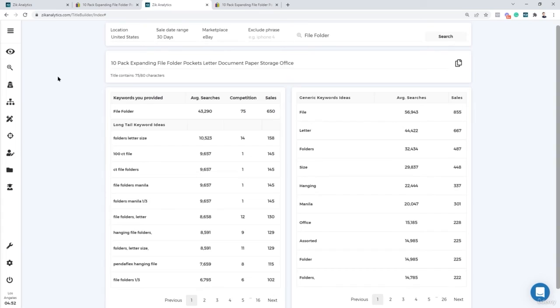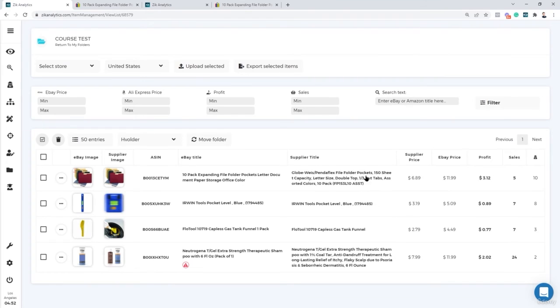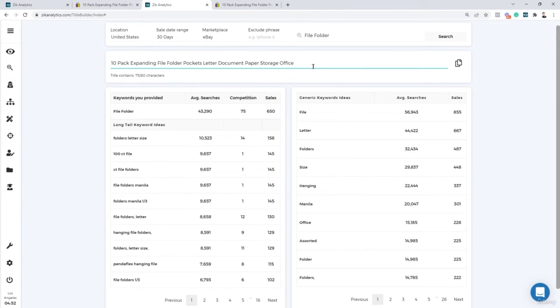I just want to make a little change, which I usually prefer to have at the end, to make sure my title is not a copycat, to make it unique but still use the winning keywords of my competitor. Because if we look at the statistics, we know this title works. It generates 5 sales here. He makes profit from this product. So I want to keep the root of it and just add something.